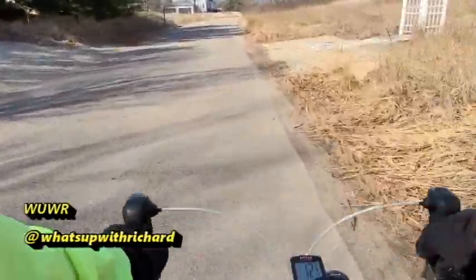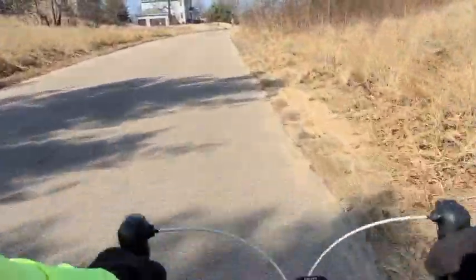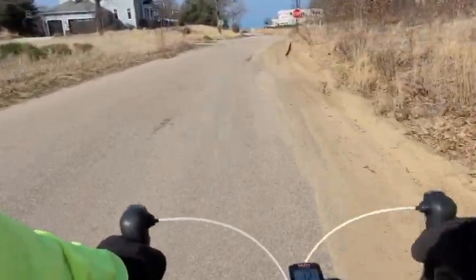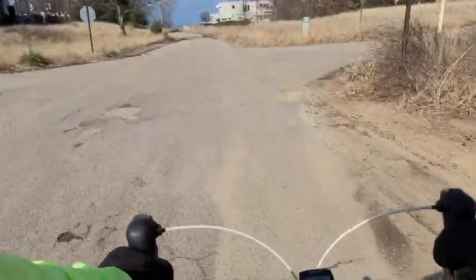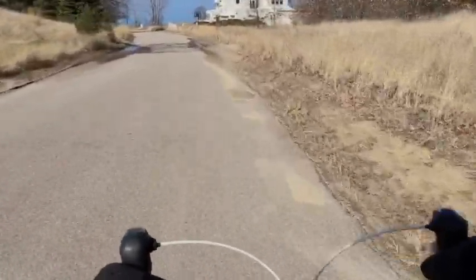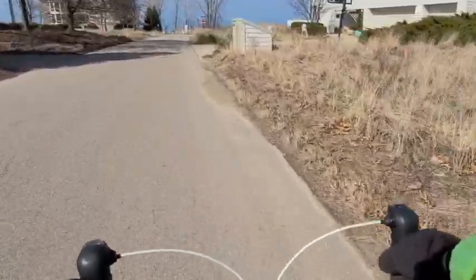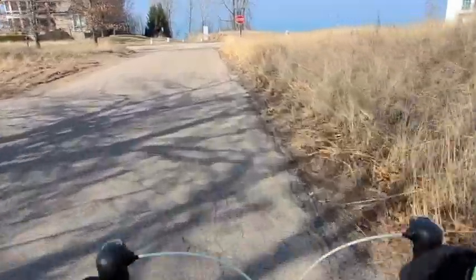As you can see, I'm back on the bicycle. I'm just north of Grand Beach, and in just a second you should get a really nice view of Lake Michigan. Slow down here and look for the traffic, which there is none. I think you can see it ahead. We're pedaling into a breeze, so there might be some wind noise here for a while. And there she is.